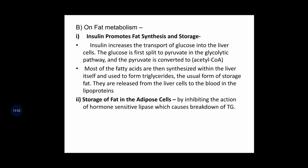As I've already mentioned, this insulin activates the lipoprotein lipase in the adipose tissue. Now this will split the triglyceride into fatty acids, and by inhibiting the action of hormone sensitive lipase, there is no breakdown of the triglyceride.